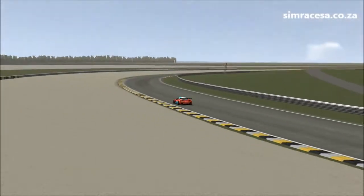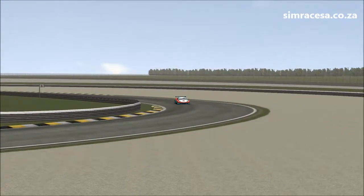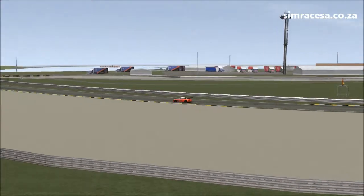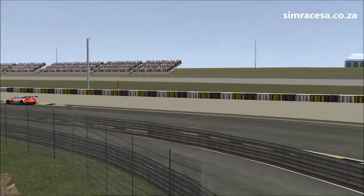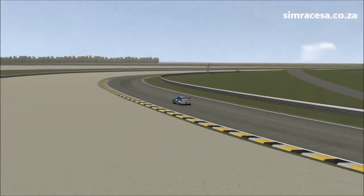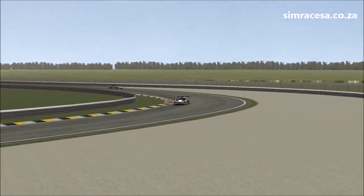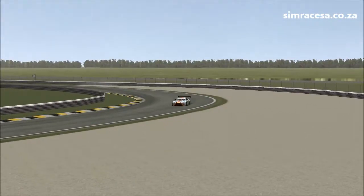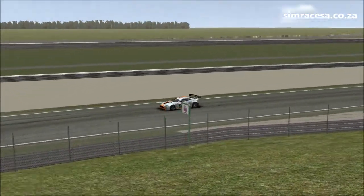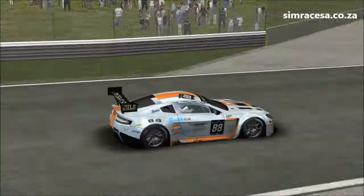Duplessis inheriting a nice healthy lead back to second placed man Frost. Gap is around 7 seconds. Brown having nowhere to go behind Frost, and into the side of him he went, but both cars are able to carry on. Stefan Kotza passed Karl Muller for 8th position. We seem to have missed that.